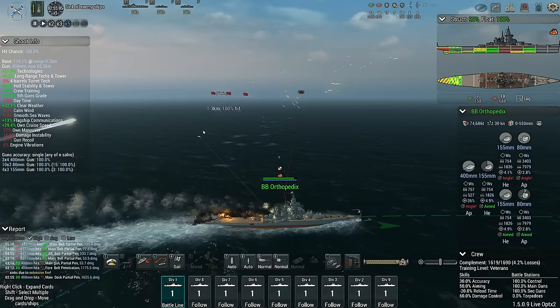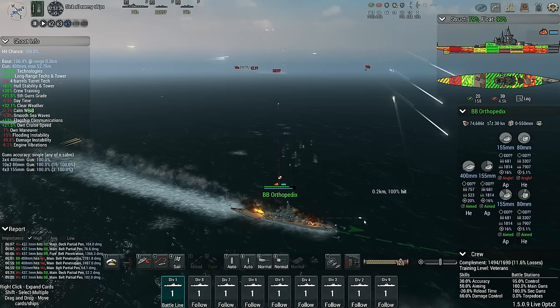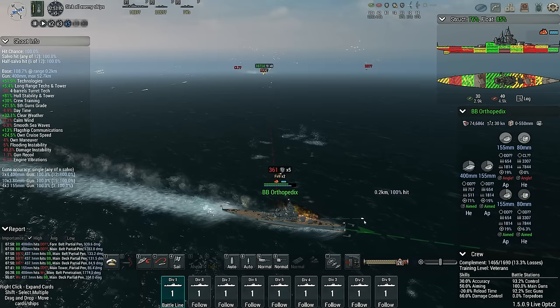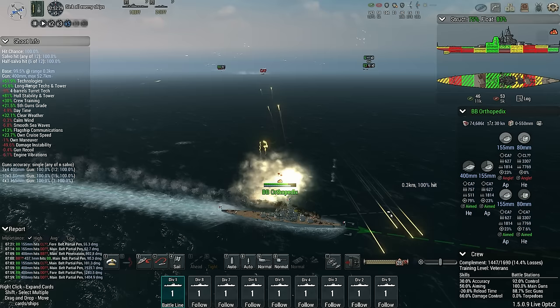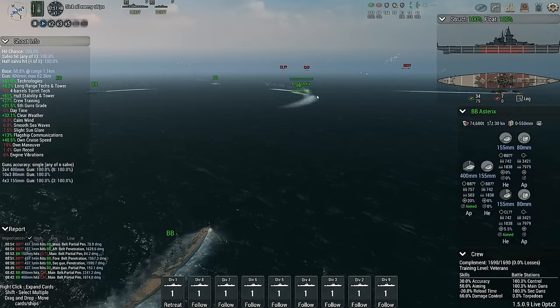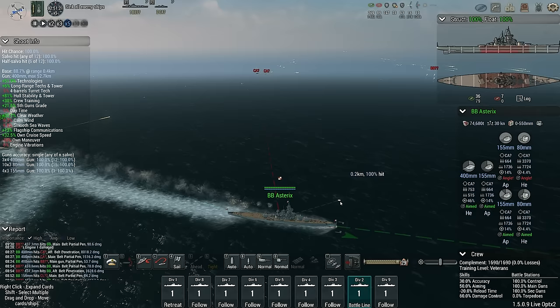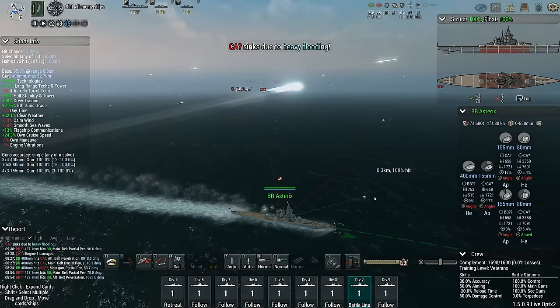Orthopedics here to as lead ship to eliminate destroyers. Let the others shoot at what they want. Actually taking a lot of damage there. Right, you can retreat. And who's the next ship in the line? Asterix. You're going to take over. Boom. Lovely shot. Right. Until the next one, the rest of them are handling things.